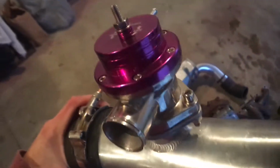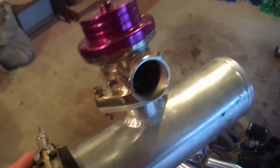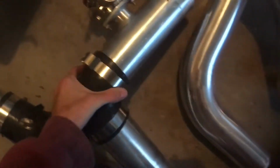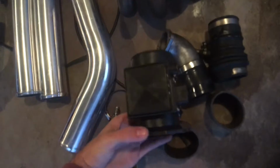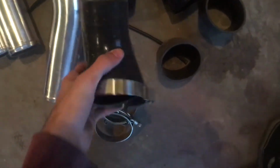a blow-off valve right here. I think this is just an eBay one, but even still, they're like $60 or something like that. There should be enough piping here to do it. Comes with the MAP sensor, like I showed, which looks the same, so I couldn't tell if it was for a K or not. It comes with some couplers.